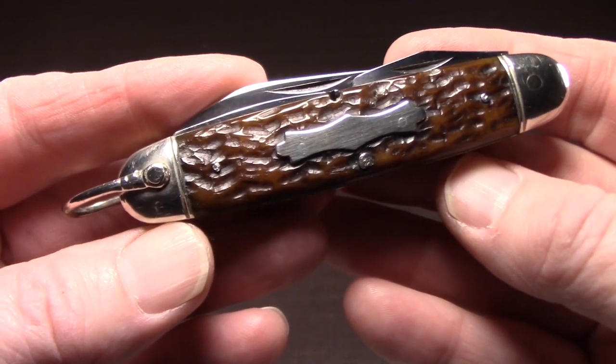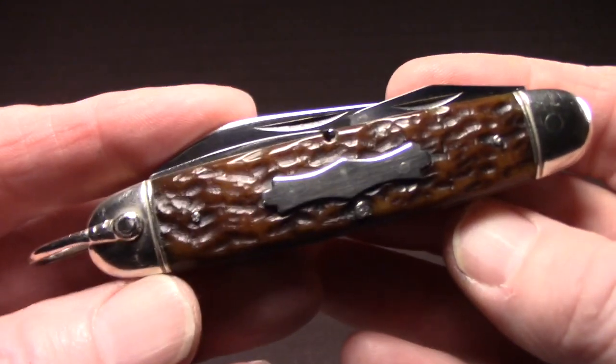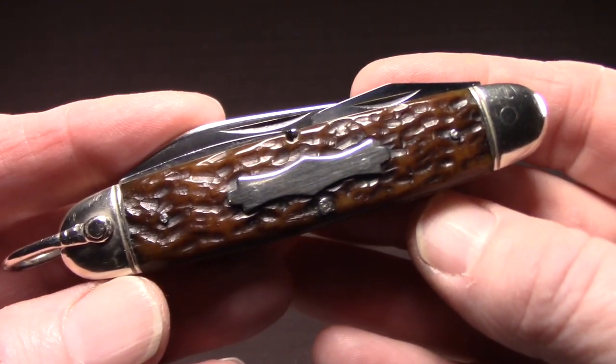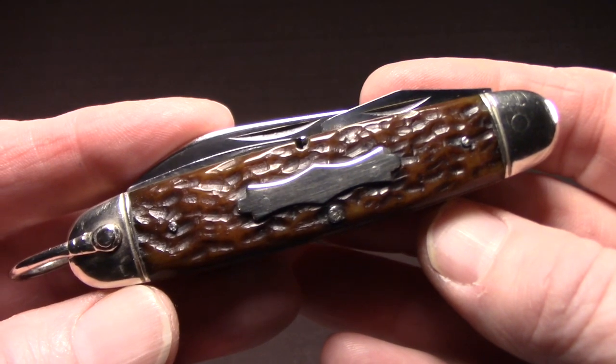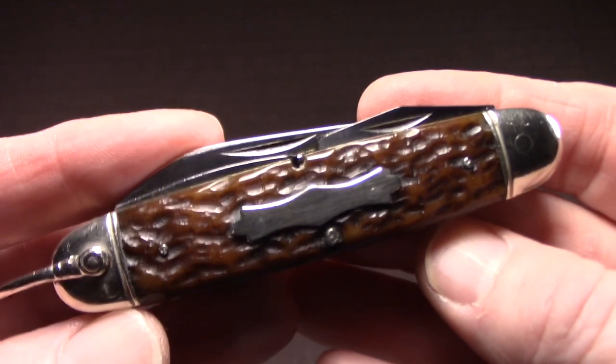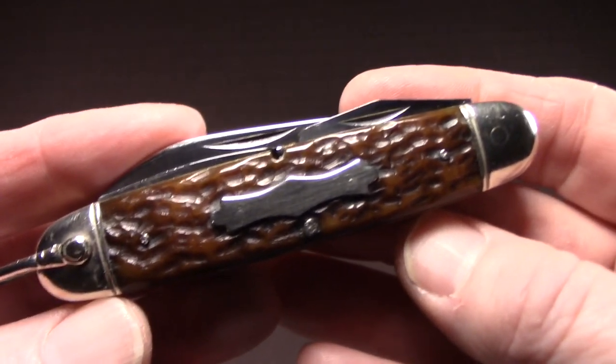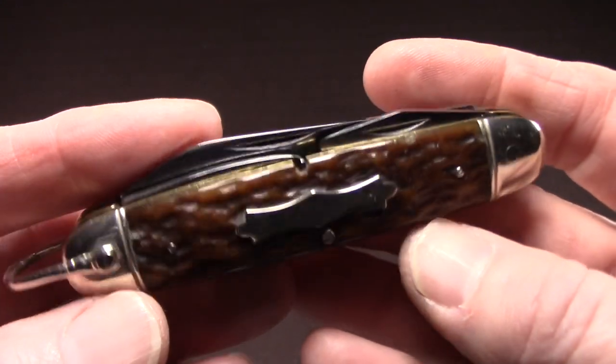And then it goes on to say, made in USA during World War I. So Crown Cutlery was an importer in New York, importing knives from Germany and Austria until World War I, when they couldn't do that anymore, and they made knives here in the U.S. for only, according to Levine's, 4 short years.